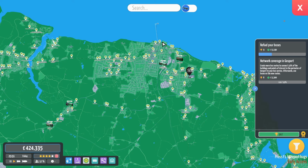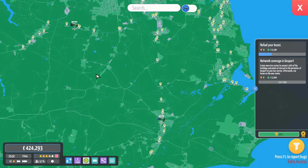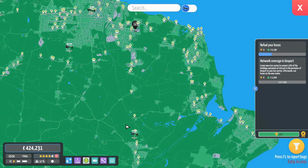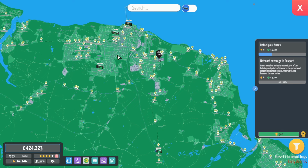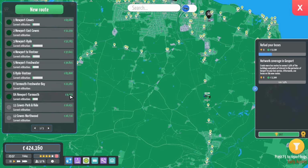It's going to run from Ryde down through the town centre and go to Ashey. Then it's going to cut across to Brading and over to Bembridge. It's going to run every 15 minutes between Ashey Village and Ryde, and then every half hour beyond to Bembridge, which is going to be a lot.